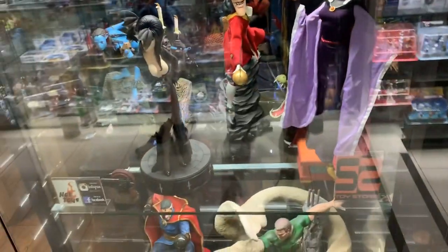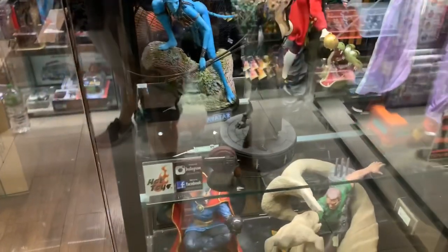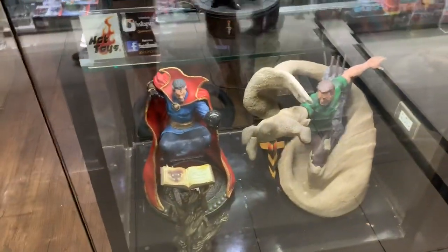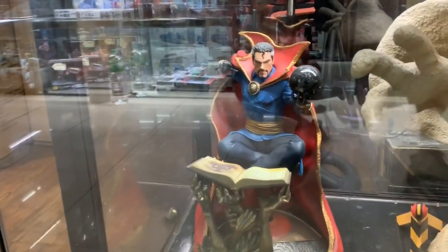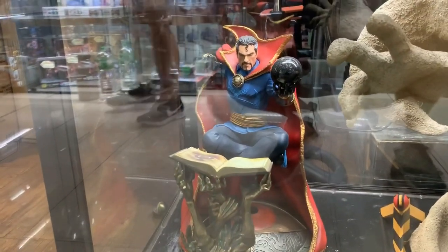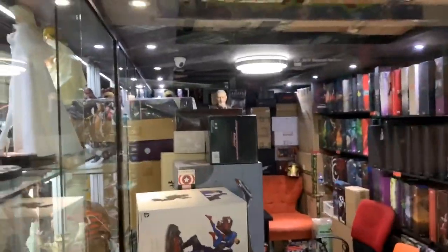Here's some Disney Sideshow stuff. Pretty cool. We have Sandman with Doctor Strange. Now I own the Sandman. There's Doctor Strange by XM Studios, which looks great. If only it was movie, then I'd absolutely get it. Not sure if there's stuff inside. There's actually not a lot inside, which is fine.